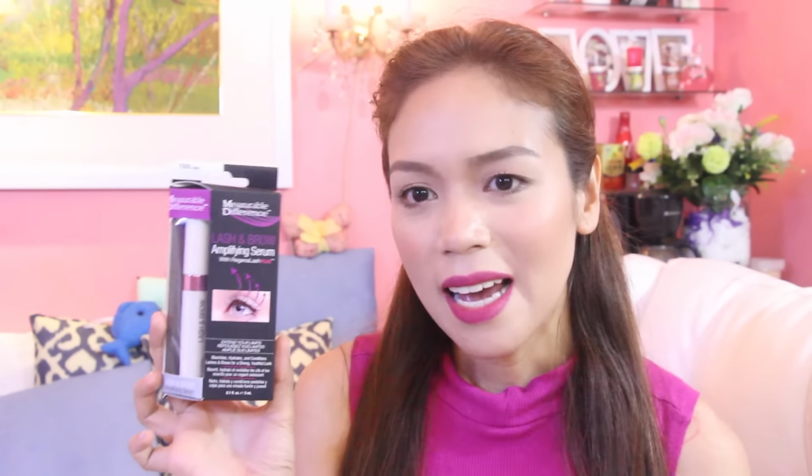So the first one that I'll be sharing with you is my top favorite sa Measurable Difference, and this one is the Lash and Brow Amplifying Serum with RegenaLash Plus. And this is what the box looks like. Yes, meron siyang box, and as you can see, super ganda ng box niya. Classy, elegant, but very eye-catching, diba? And I like that meron na siyang, makikita niyo na dito yung actual product. So, maganda siya, and may photo tayo dito.